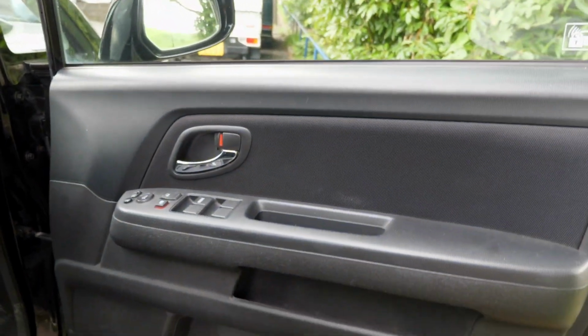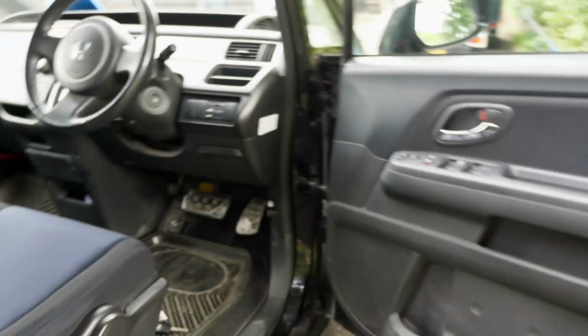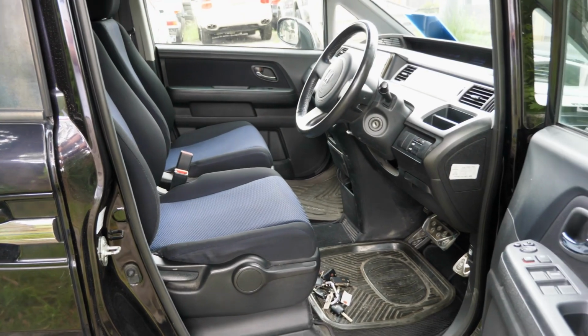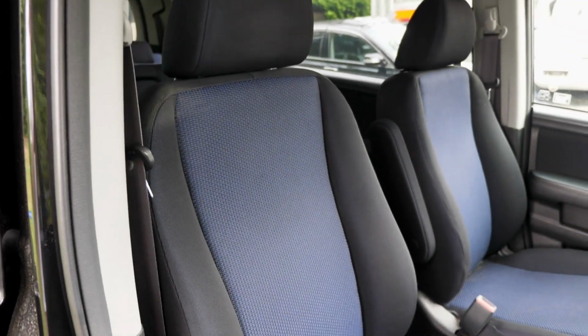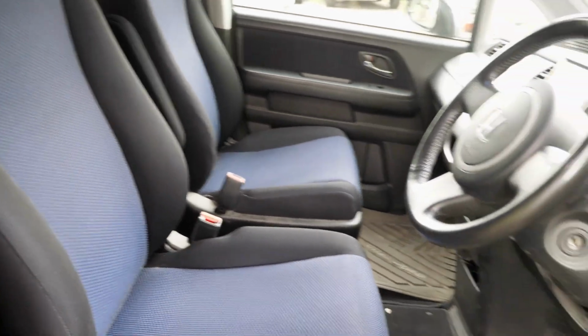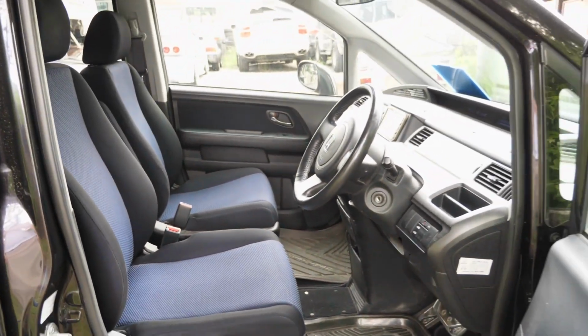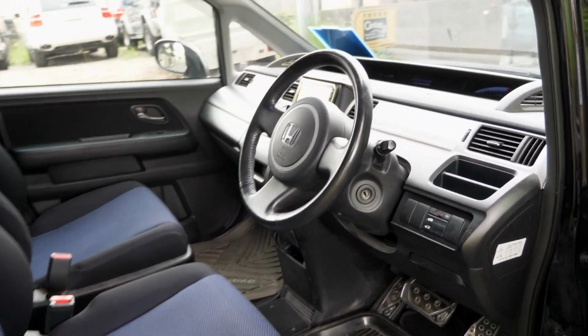Okay, open the doors. Nice and large doors make for easy entry and exit. Again, the low floor makes it very easy to step up into. That was a sales point here in Japan when these were brand new. Low floor Honda. And then it was like this and the Odyssey and one other vehicle that they were like, oh, so easy for elderly people to get in and out of. So easy to put your luggage in.